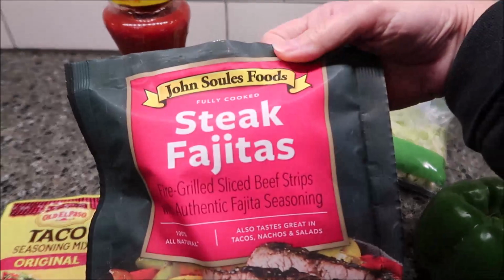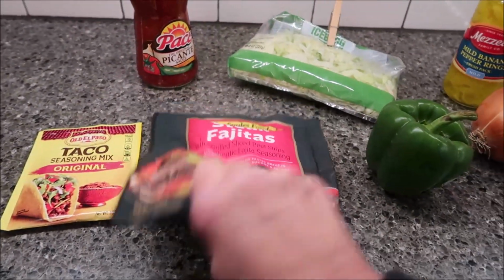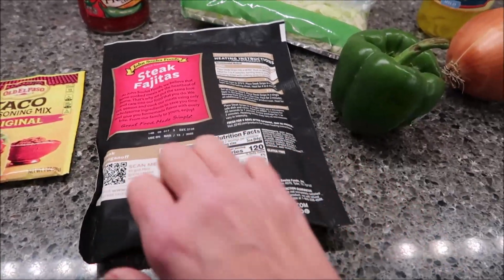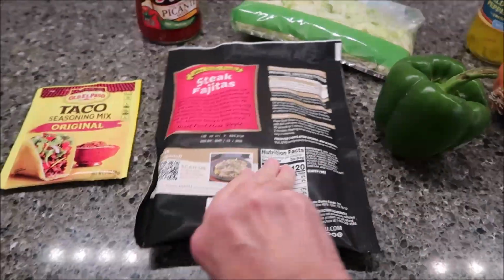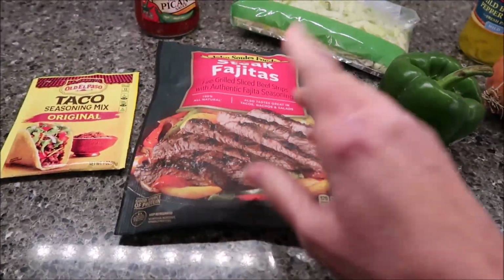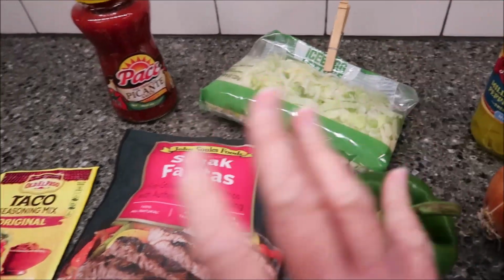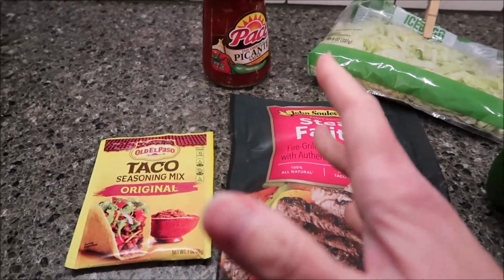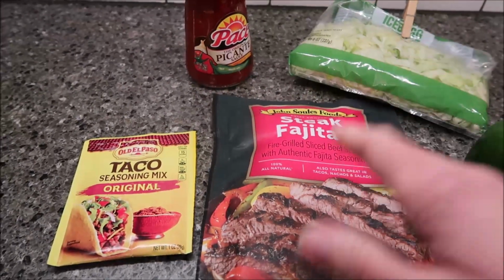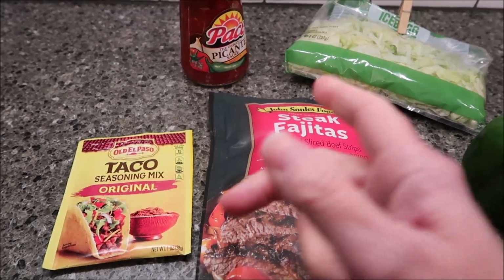I'm going to be making this John Soul's Foods. This is the steak fajitas, and you can eat the entire package for 240 calories. That's it. So normally I've just had these with the lettuce, just like I've showed you with the chicken, but tonight I'm going to try to turn them into a Mexican style meal, and we'll see how it turns out. It might not be good. I bought two packages of these. If it's not good, I won't have it again tomorrow night.